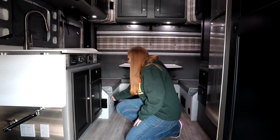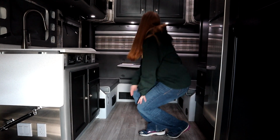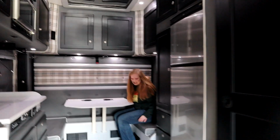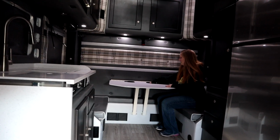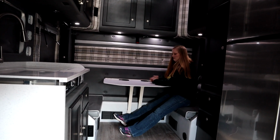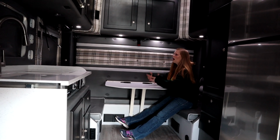You have vents down here. You even have some plugs over here. So if you're sitting here where your dining room is, which can sit two, actually can sit more than two. So if you want to get really comfy, it can sit more than that. But you have your cup holders over here, plenty of space. So if you want to get on your laptop or anything like that, it's a really nice cozy spot right here.